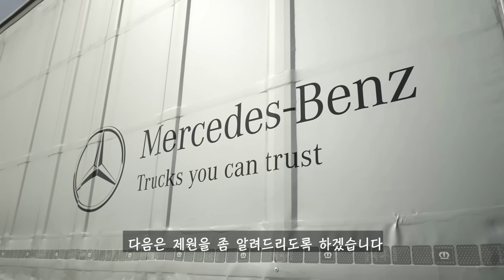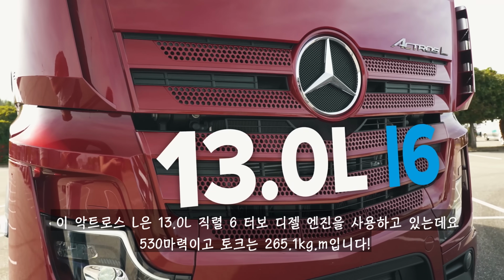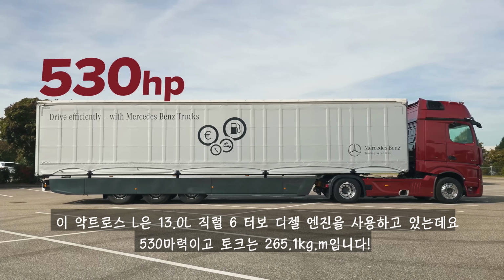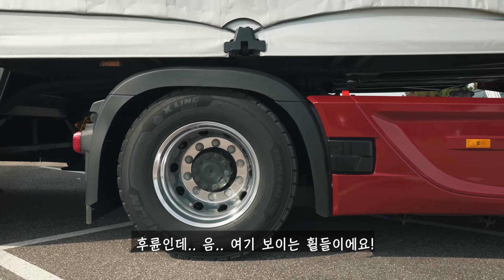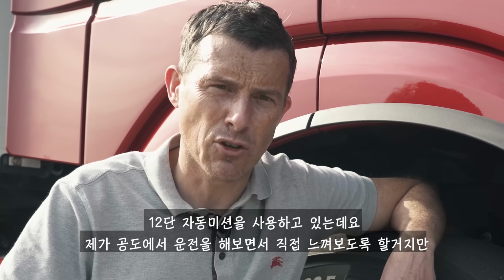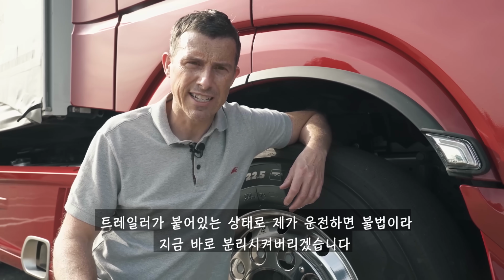Now let's talk about power. So this Actros L has a 13-litre straight-six turbo diesel engine that pumps out 530 horsepower and 2,600 newton meters of torque. It drives the rear wheels, well, those ones there, via a 12-speed automatic gearbox. I'm going to experience it for myself out on the road. But now we have to decouple the trailer because I can't legally drive it with the trailer attached.